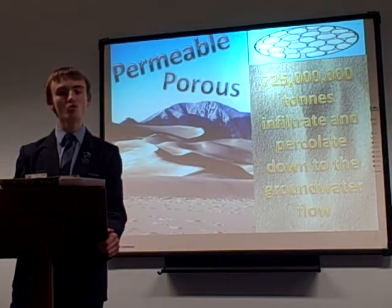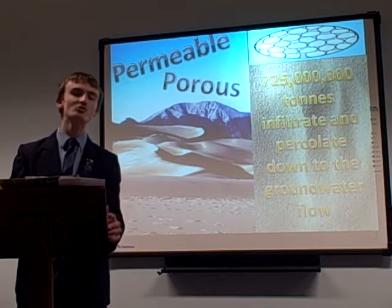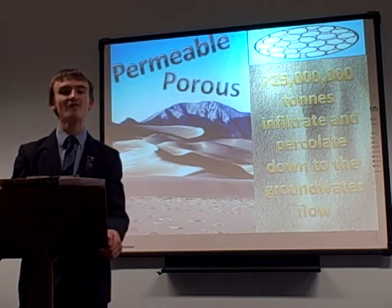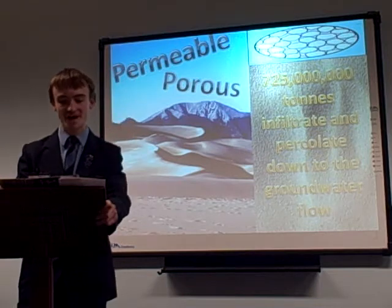The permeable and porous rock in the Colorado River Basin means that 725 million tonnes of water infiltrate and percolate down to the groundwater flow. This will transpire via the through flow. This is affected by the compaction, the density and the topography of the area.